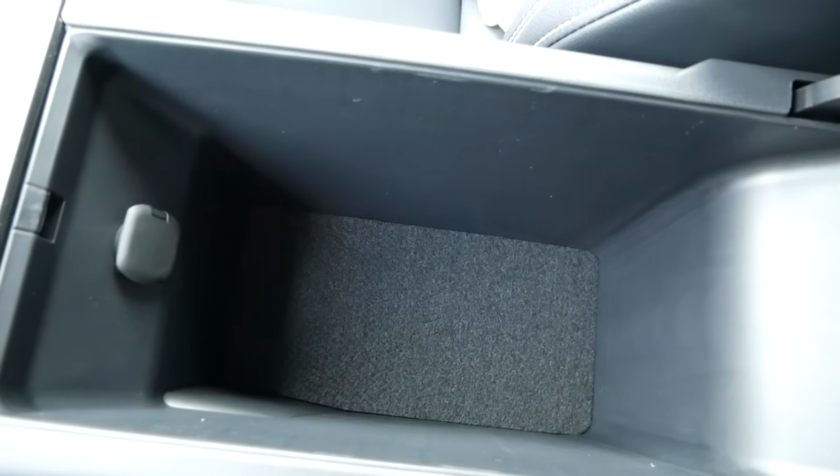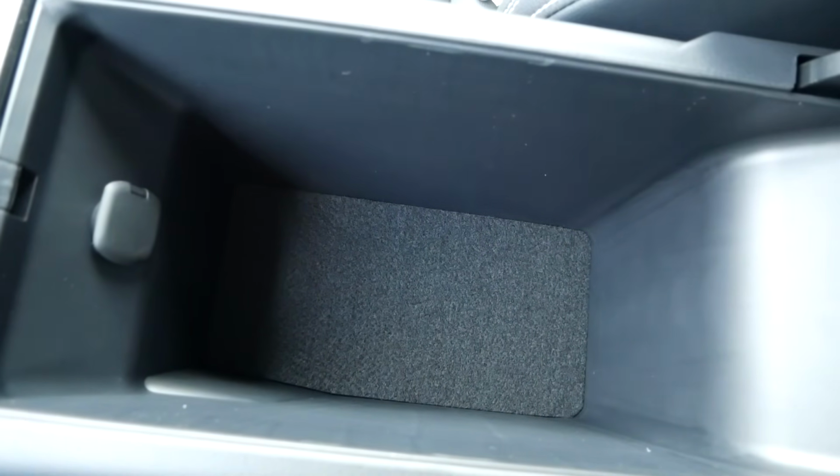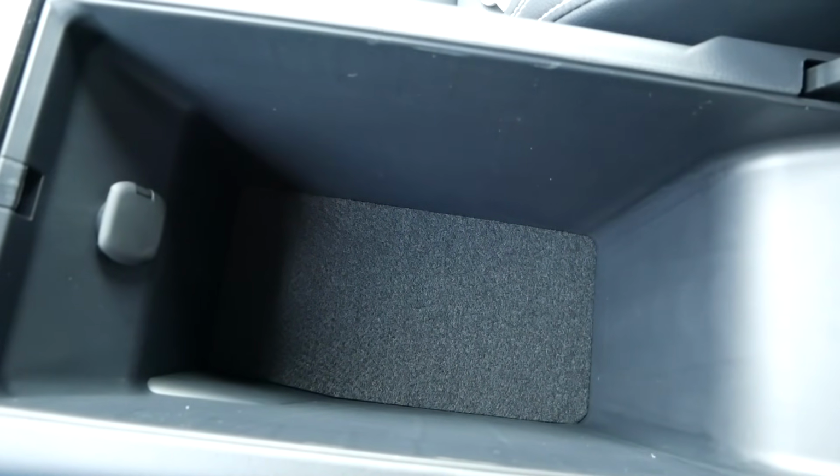For the center storage compartment, you'll have plenty of room for some smaller items, and you'll also have a 12-volt outlet. And then to round out the front seating area, you can get a power moonroof, which is not equipped on our model today, but if you do want to have some extra light entering the cabin, you can most certainly receive that with this trim.